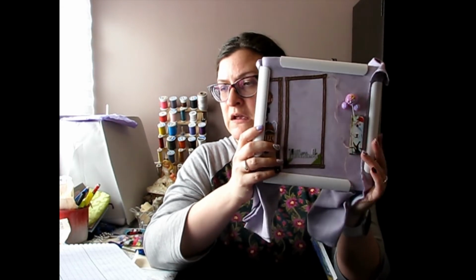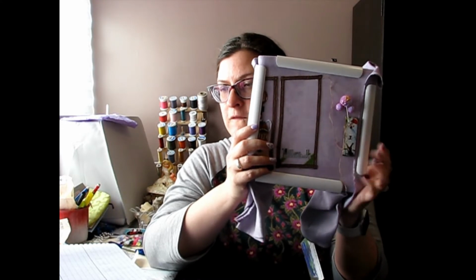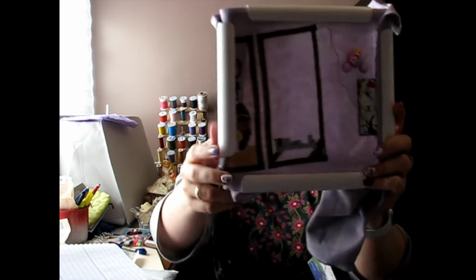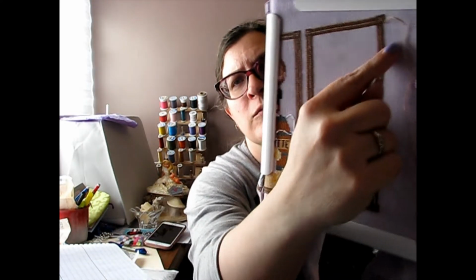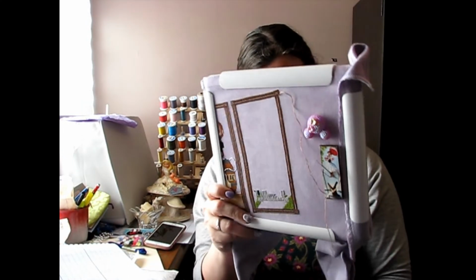And I also worked on some of this probably for Cheryl's group. So yes, I worked on some of it for the scavenger hunt for Cheryl's group. So I got the frame almost finished. I just have one more row to go on there, and that frame will be done, and then I can just finish working on the pretty lady.